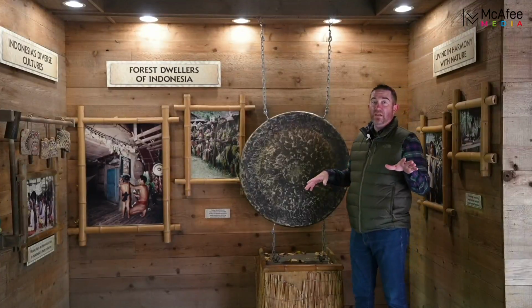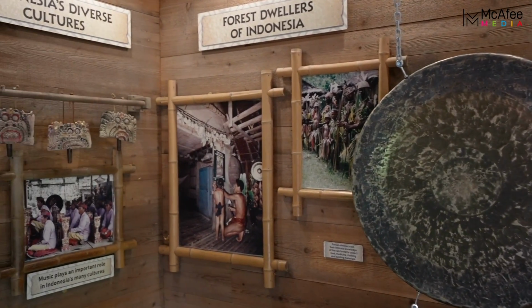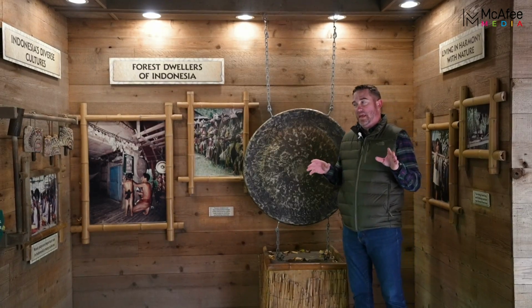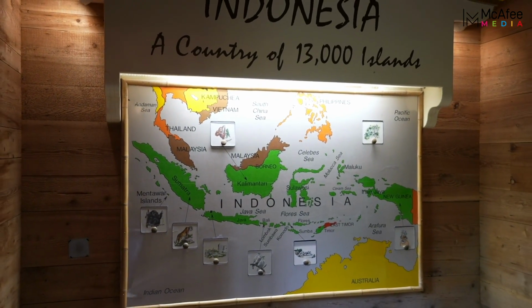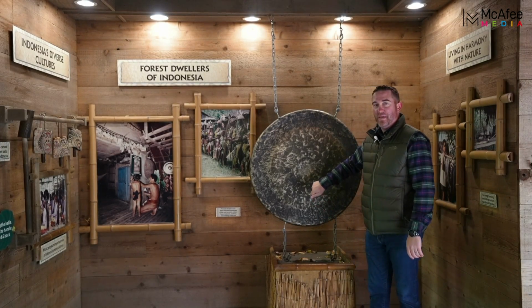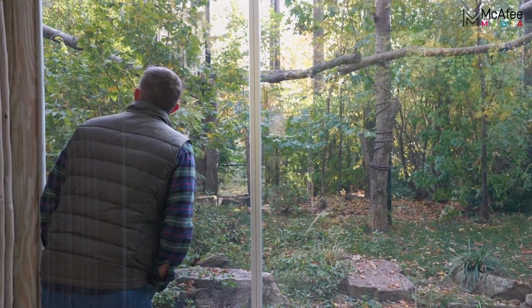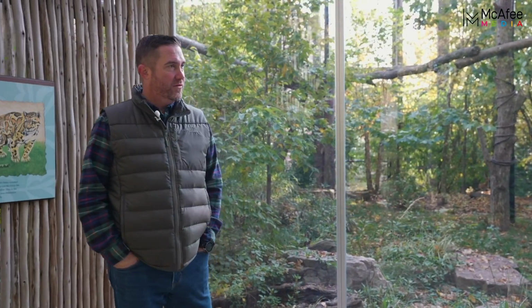So now we're in the Indonesia section of the rainforest area. Something cool about the entire zoo is not only do they have the displays and the animals, but they also have pieces of history and artifacts as well. Also, shout out to my father. He likes to play the head gong and make my kids laugh. I don't know. It's really pretty though.